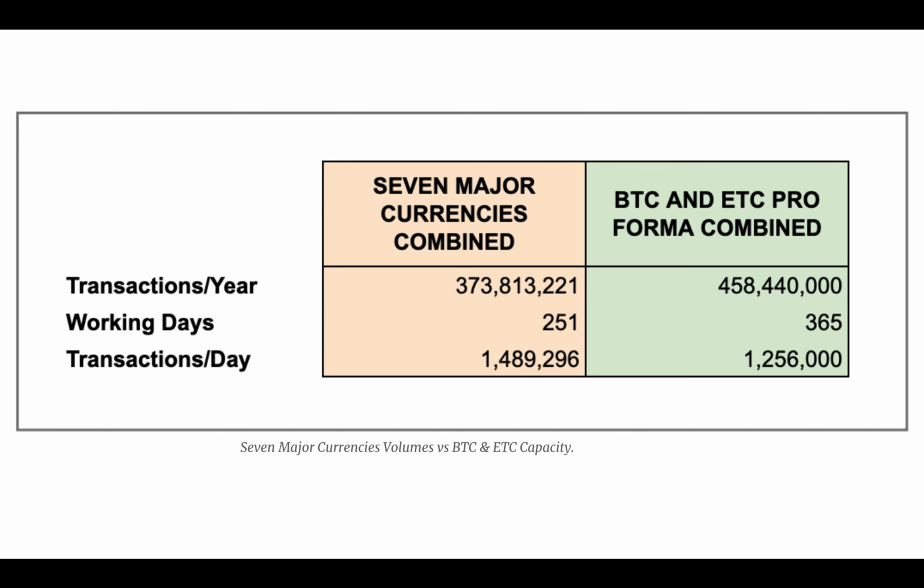When aggregated, BTC and ETC combined have a lower daily capacity than all systems combined, but that is overcompensated with a higher yearly throughput because BTC and ETC work 24/7, 365, while the other systems work only on working hours 5 days a week, 251 days a year. However, both Bitcoin and Ethereum Classic would benefit with incremental scaling over time, as all settlements systems are not included in this analysis and the data does not reflect future growth trends.